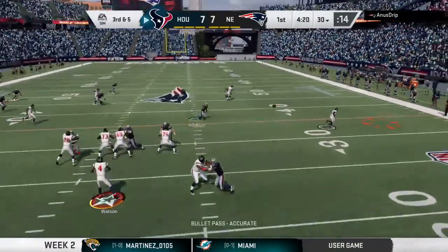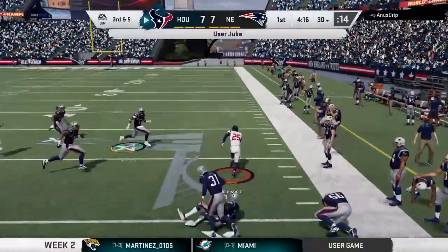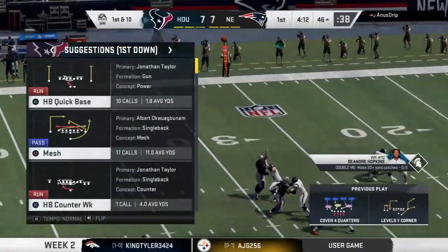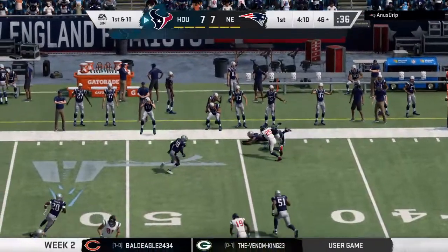From the gun on 3rd, Watson. He gets this one to Johnson. And he'll be taken down, but not before they work it across midfield. And they're able to convert on 3rd with a solid gain of 23.